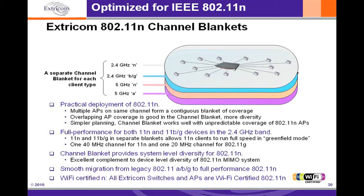By the way, why do you want to separate N and G? Well, first of all, because of the channel issue. The G clients are going to operate on a 20 megahertz channel, so you would immediately be cutting the speed in half if you want to support N and G on the same channel. But then beyond that, when they operate together, the 11N stuff has to operate in legacy mode, and it's actually much, much slower. So you're not getting the full benefit out of the N.